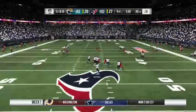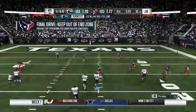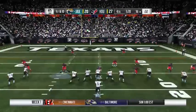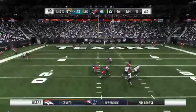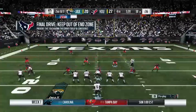He'll look to throw. Oh, he's got a man wide open, complete. And he gets this one all the way down inside the 20-yard line. That one goes for 24 yards. Back to throw, and he can't get a throw off. He's taken down. What a huge play at this point in the game.